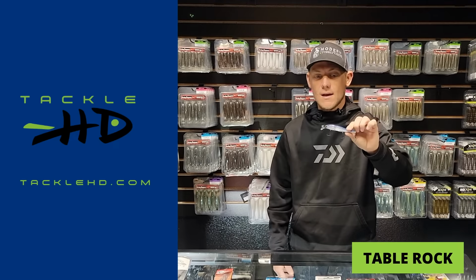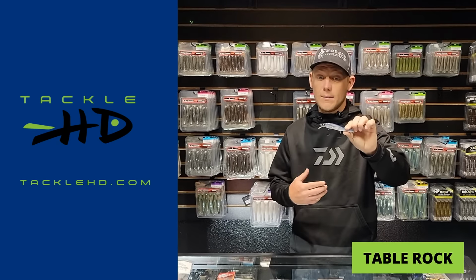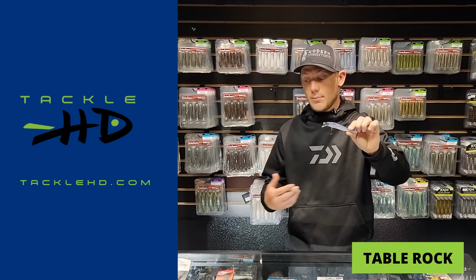This is probably one of my favorite colors of jerk bait, especially on Table Rock. We've got a clear lake. It imitates shad extremely well and gets a lot of bites. And I'm actually getting bigger bites right now on a jerk bait than probably any other bait.